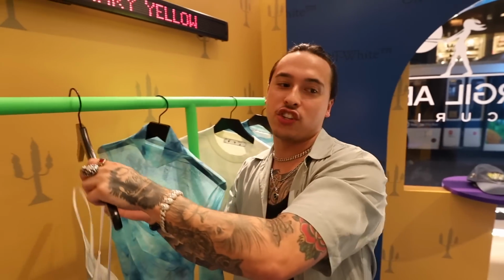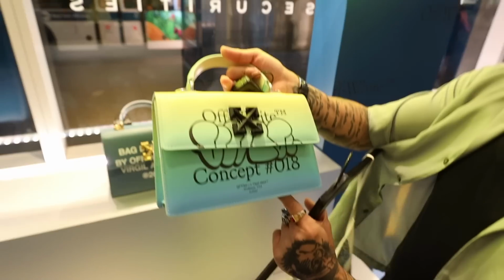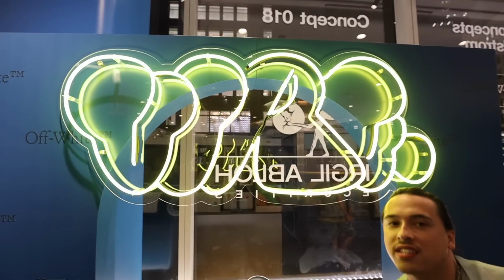So this is rare. When it says Concept 18, this is the 18th concept for Nordstrom. So this pop-up shop, since we opened, we've had 17 before this. We've done Beams Japan, we've done everyone. So this is the 18th concept shop, and this is exclusive only to this pop-up shop. They also got handbags and shoes too, look. Oh man, got me breaking my neck. I didn't even see any of this. Official Nordstrom Off-White Concept 18. So all this stuff is super, super limited. Yeah, no, appreciate it, bro. No worries, bro. Giving context.